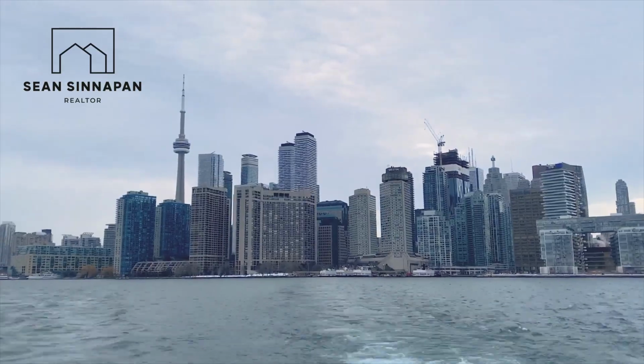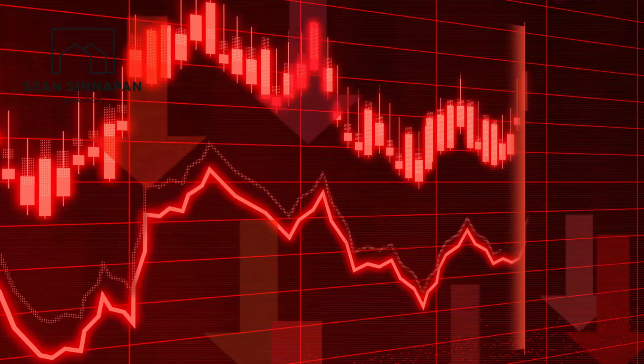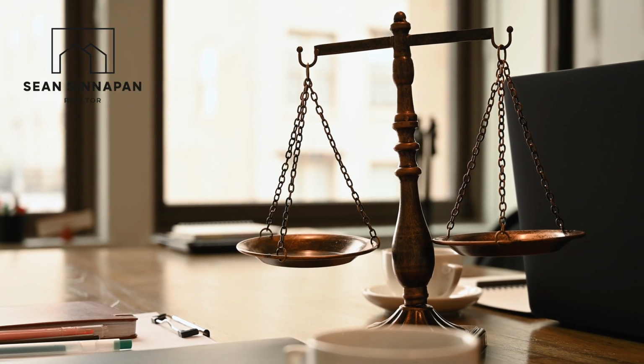With rising interest rates and increasing inventory, the Toronto real estate market has definitely shifted. This is Sinnapan with Living Realty, and the market still has a ways to go before it's cold, but with this shift, sellers should definitely adjust their expectations and strategy to reflect a more balanced market compared to early 2022. Here are 4 tips to sell your Toronto home in the current market.